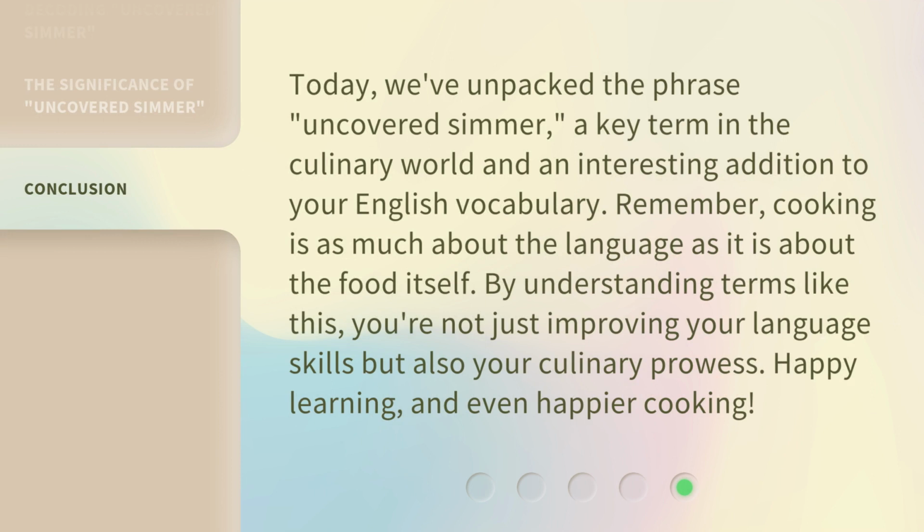Today, we've unpacked the phrase, uncovered simmer, a key term in the culinary world and an interesting addition to your English vocabulary. Remember, cooking is as much about the language as it is about the food itself. By understanding terms like this, you're not just improving your language skills but also your culinary prowess. Happy learning, and even happier cooking!